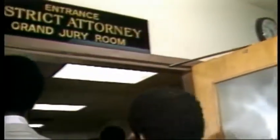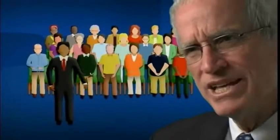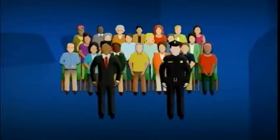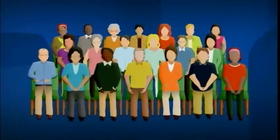Not every state uses a grand jury to charge a defendant, but every state can use a grand jury to investigate criminal activity. A good prosecutor will use a grand jury to test the strengths and weaknesses of his or her case. Because remember, a grand jury can talk back to the police officers and can ask questions of the prosecutor. So it's important that grand jurors remember that they're not simply an arm of the prosecution, but they're functioning as independent men and women and able to make their own judgment.